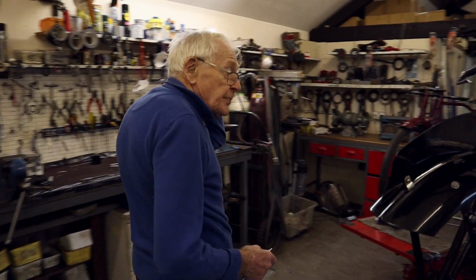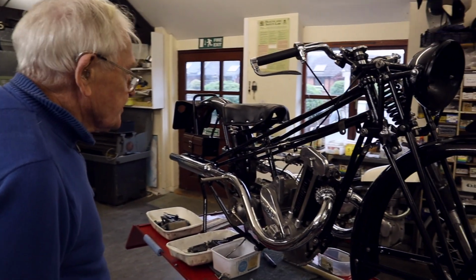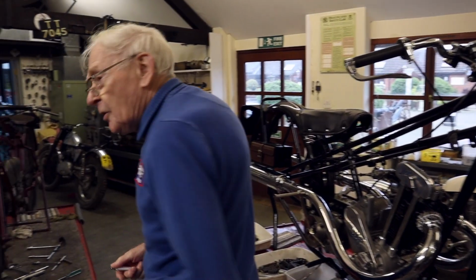Right, so the Cotton is waiting for the wheels. There's a bit of a delay on those with the central wheel, but hoping maybe this week. So then we'll move on to the latest acquisition, the Zender.